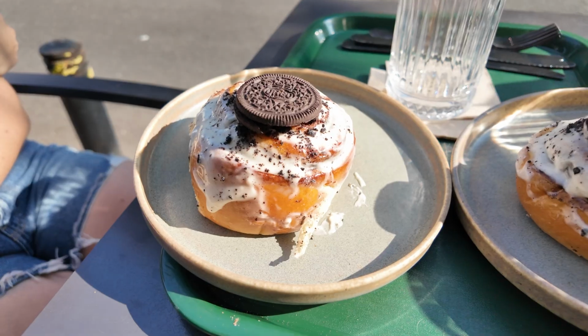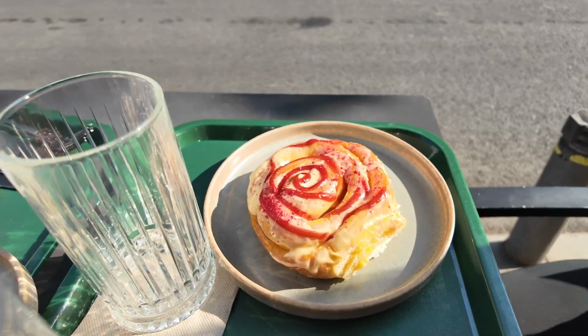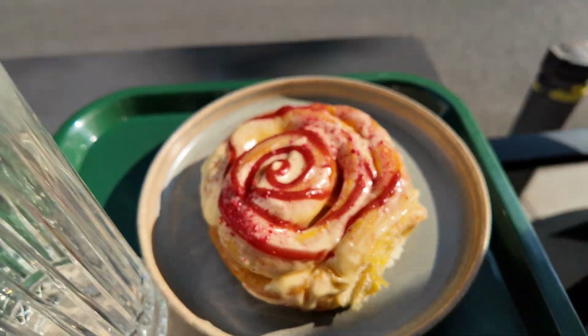So we're starting off our last morning in Madrid at Sultan Cake again. The cinnamon rolls here are amazing, so we figure we should get one more before we get a taxi and head over to the airport.